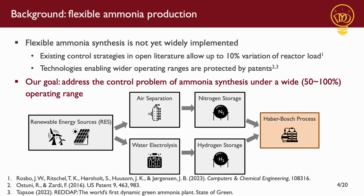However, flexible ammonia synthesis is not widely implemented due to some technical limitations, because the existing control strategies in open literature allow only up to 10% variation of the reactor load. Even though some companies are actively investigating technologies enabling dynamic green ammonia production, these technologies are usually protected by patents. So our goal is to address the control problem of green ammonia synthesis under a wide operating range, say between 50% and 100%.